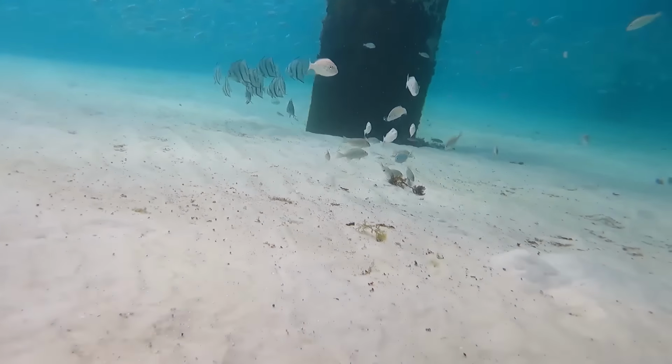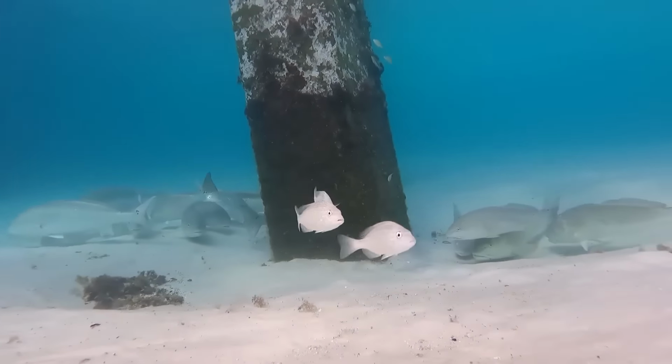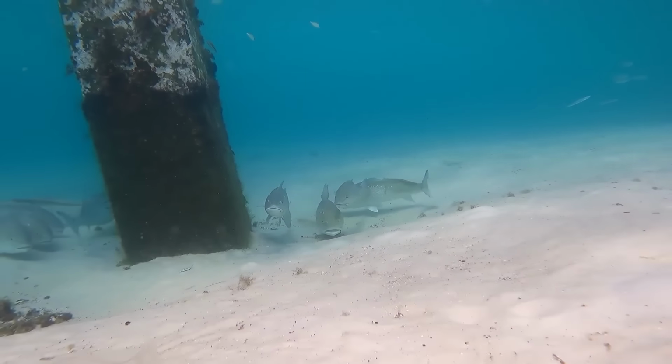When I was out there and I saw the water like this, I was like, you know, I have to do a GoPro drop video because I might never see the water this clear again. Lots of little bait fish, little grunts and pinfish and stuff like that.